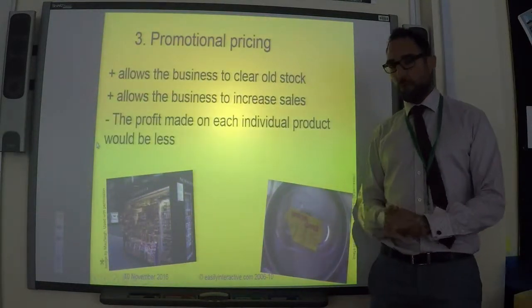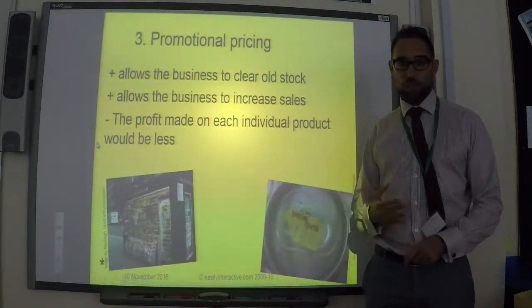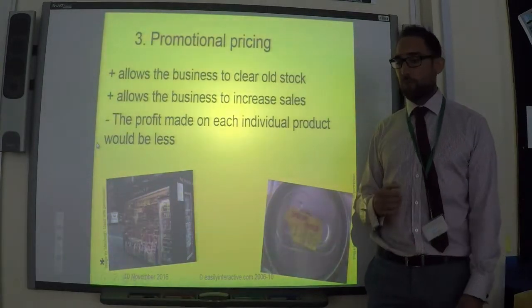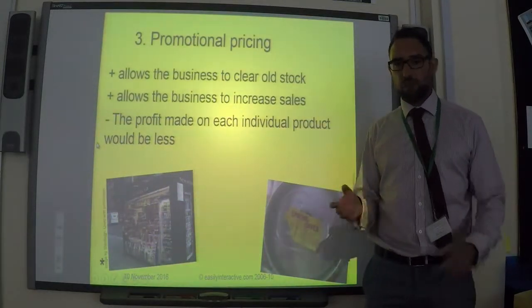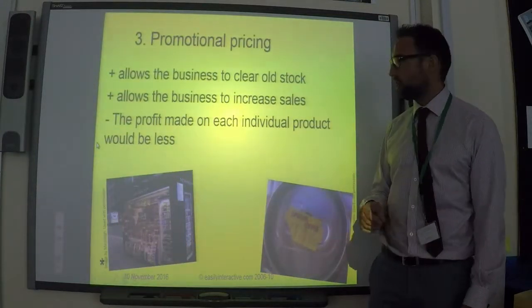Okay, what's the benefit of promotional pricing then? Well, because our price is lower, that should increase sales. So it should allow us to increase revenue and sales of the products. It allows us to get rid of old stock. So a lot of the time, if you go in the shopping malls, what products are on special offer? It might be old season, it might be the old trend. They're trying to get rid of it, so they're selling it cheaply.